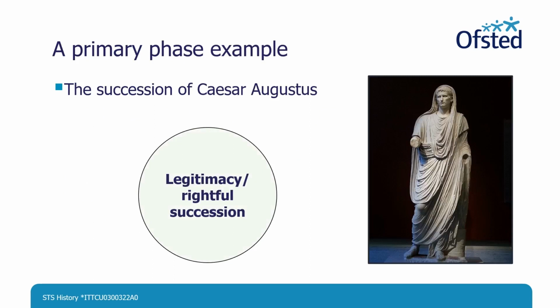Now let's look at one more example of developing a particular concept in the primary phase. Earlier, we looked at how we might use meaningful examples to develop pupils' knowledge of a concept like the church. If we take one other example of a complex concept, again, it isn't a word that we would expect pupils to know or use itself, but the idea of legitimacy, of rulers appearing to be the rightful ruler of a place, is hugely important. Without building some knowledge of this, pupils can't make sense of rulers and how they rule.